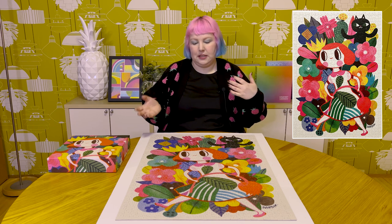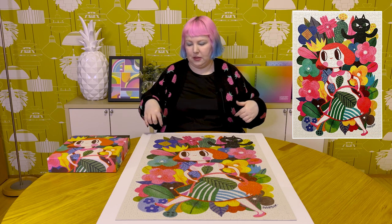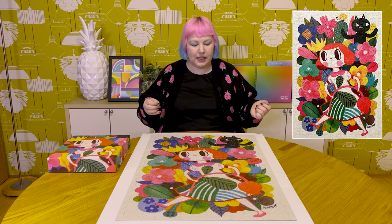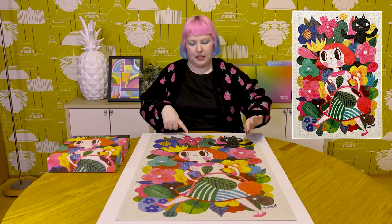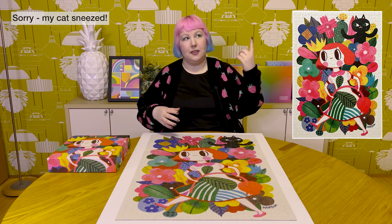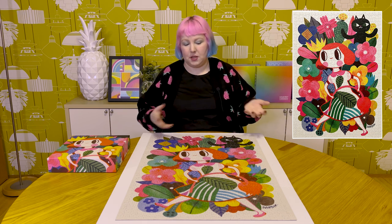So the second session of puzzling was trickier just because I knew that the border or edge pieces were going to have to be sorted by piece shape, so that took a bit longer and was a bit more tricky. But also these pink flowers I had to sort by piece shape too, because even though they look quite distinct when they're put together, when you've got all the pink pieces in front of you, and especially under this lighting, it was a bit hard to tell them apart. So I just found it easier to sort by piece shape there as well.